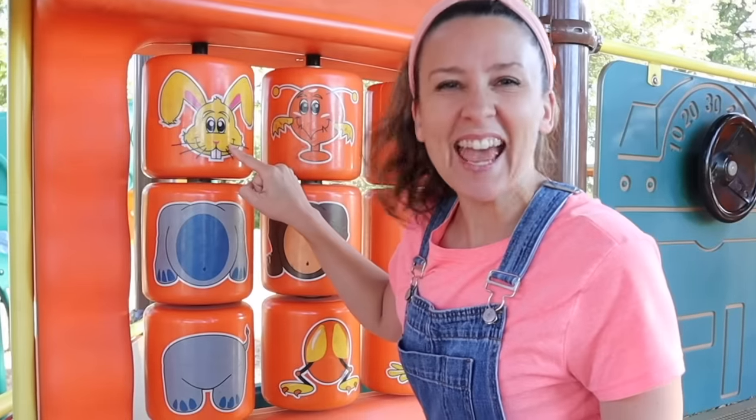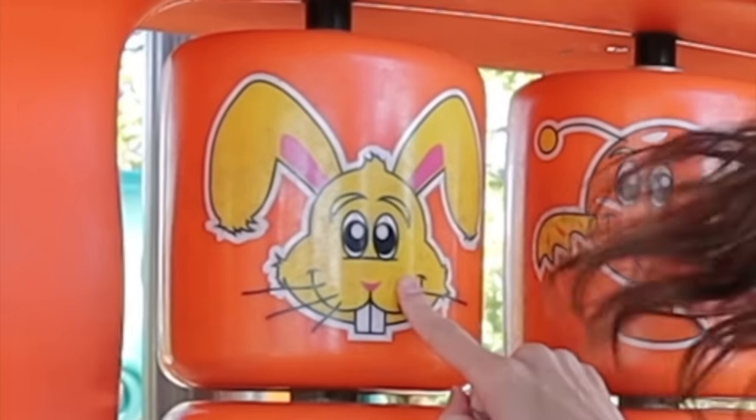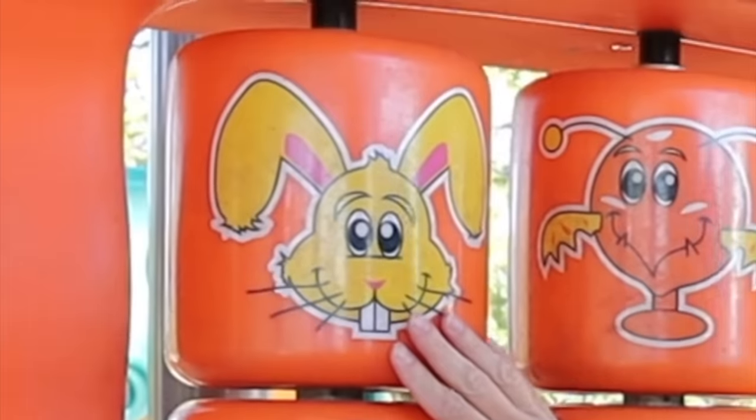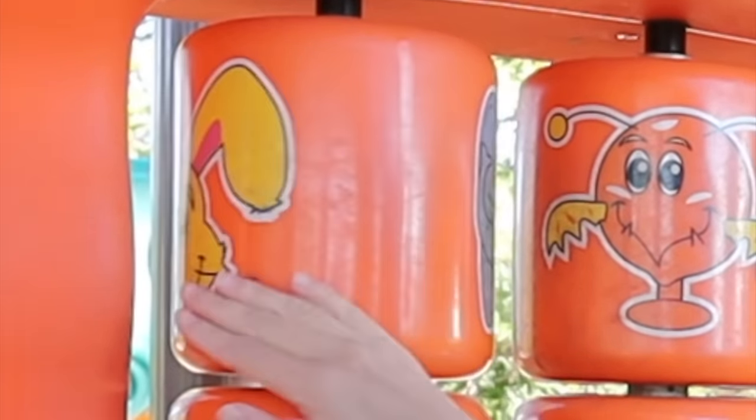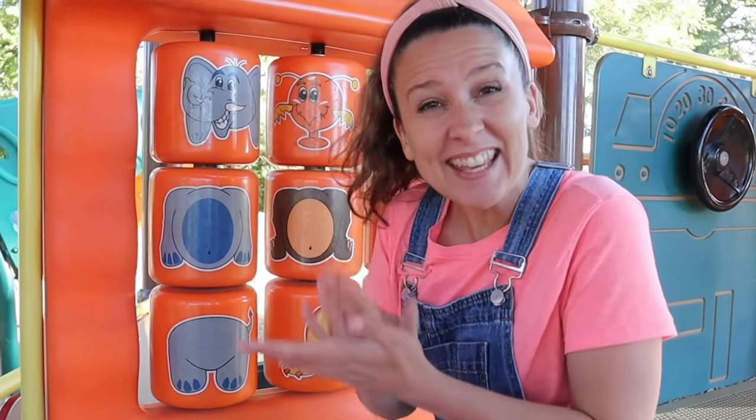Good job. Is this the head of the elephant? No. This is a bunny. Let's see if we can find the elephant. Here it is! Yay! You did it!